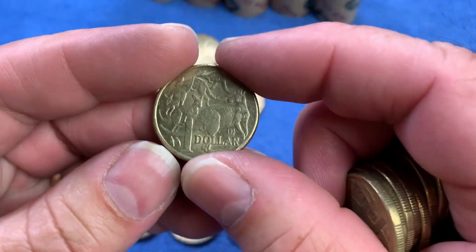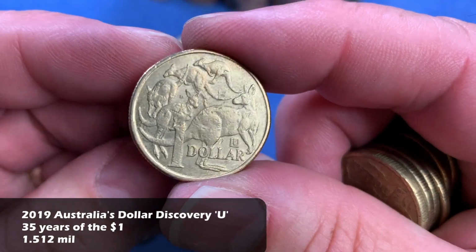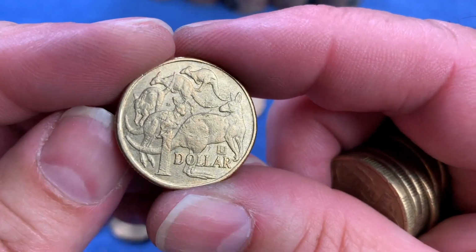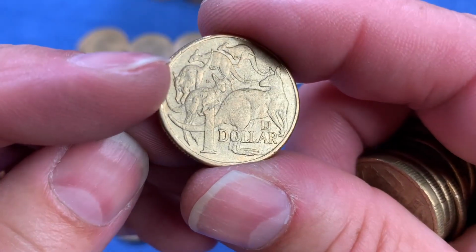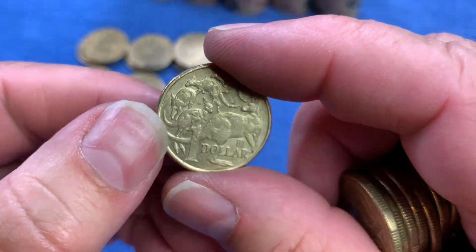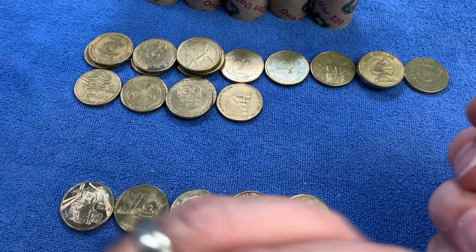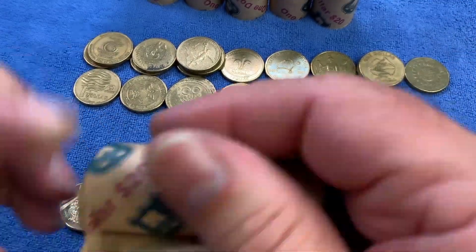And there we also have a 2019 Privy Mark coin. This is the 35th anniversary of the mob of roos in 2019. You'll see down there above the A in the word dollar is a square with the letter U in it. That's a Privy Mark. And so this is a low minted coin as well, and that's going to go into my wider collection.